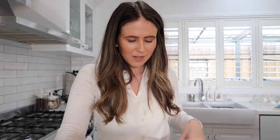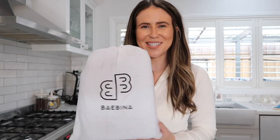Next up, another box here. This is from a brand called Babina, which I'm really excited to show you. It is a little bag for all you mums out there, mums and dads. I'm excited. Comes with this gorgeous packaging. Also a really cute little dust bag, which I love.